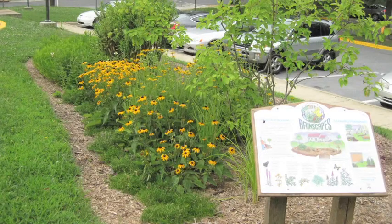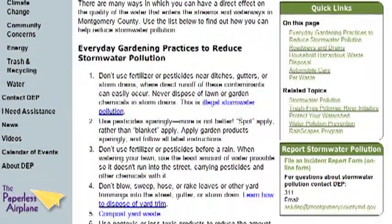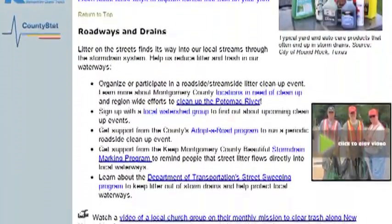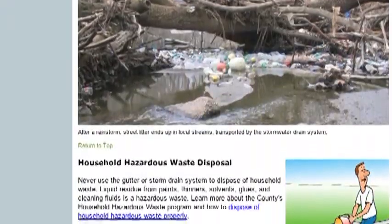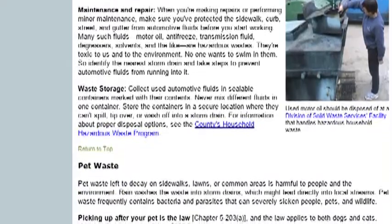There are several everyday gardening practices that control stormwater runoff from your yard, like using organic or natural fertilizers or pesticides for a healthy yard so chemicals stay out of our waterways. Keep leaves and other yard trimmings out of the storm drains by collecting trim for composting, or check the leaf collection schedule from your community at mygreenmontgomery.org. Also, try to grass cycle by leaving grass clippings right on your lawn.